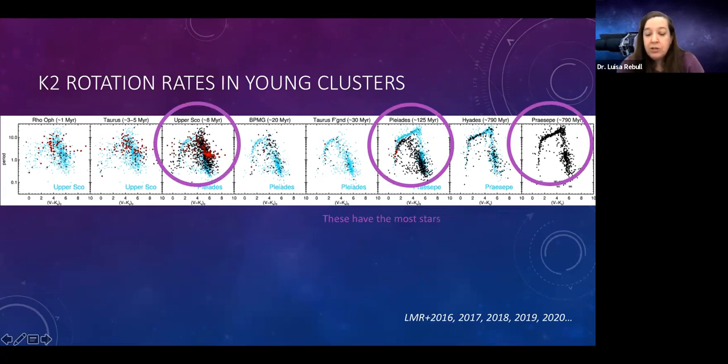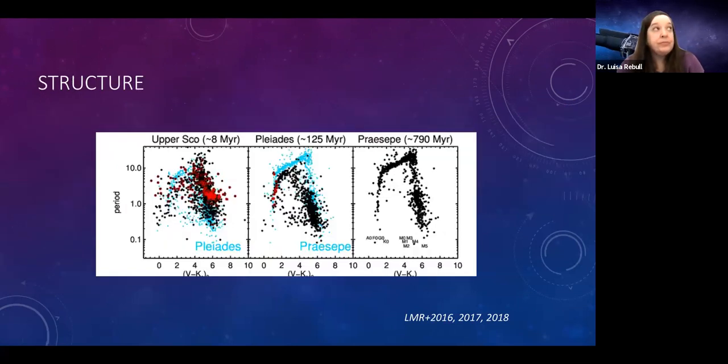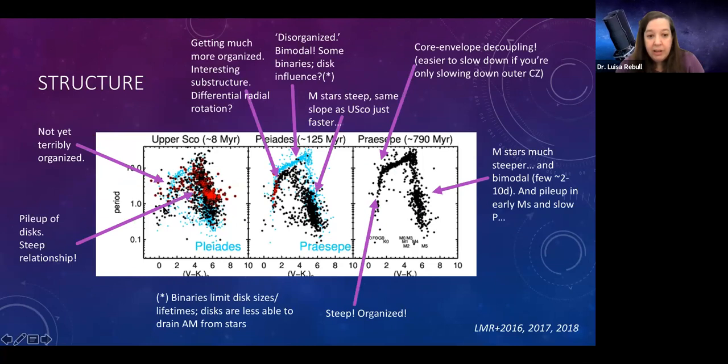Let's look at just the ones that have the most stars. Here I've got Upper SCO, Pleiades, and Praesepe in black, and then in blue, Pleiades and Praesepe. There's a lot going on here. With Upper SCO, the higher mass stars are not terribly organized yet. We have a clear pileup of disks, but that overall M-star relationship is really steep. By the Pleiades, they're getting much more organized. Here, the disks are debris disks. Here, the disks are primordial disks. So here, they're getting much more organized.